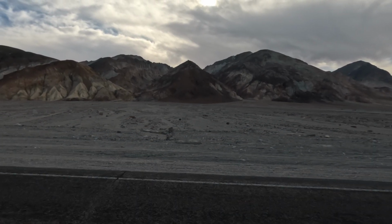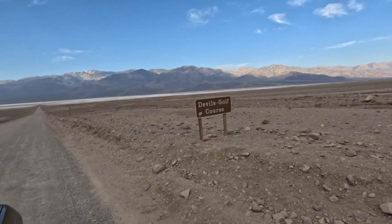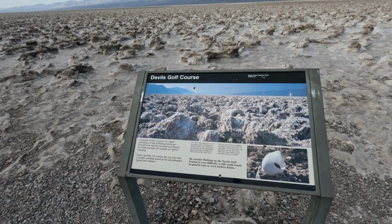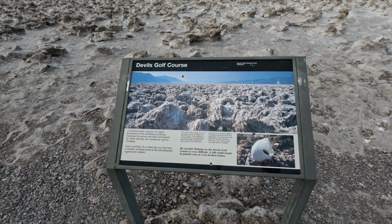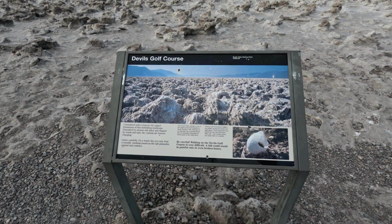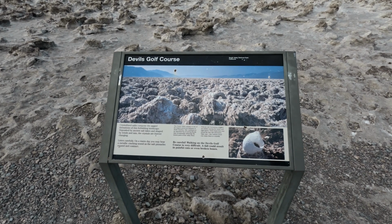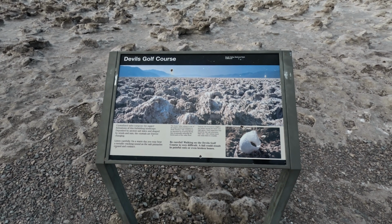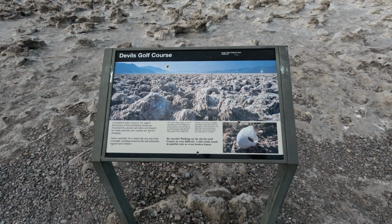The next day, we got an early start to beat the heat that was expected by the early afternoon. Crystallized salts compose the jagged formations of this forbidding landscape. Deposited by ancient salt lakes and shaped by winds and rain, the crystals are forever changing. On a warm day, you may hear a metallic cracking sound as the salt pinnacles expand and contract.